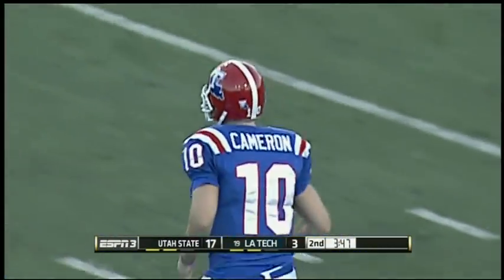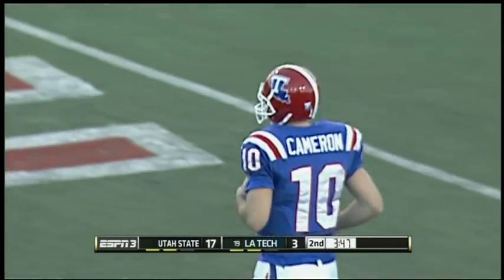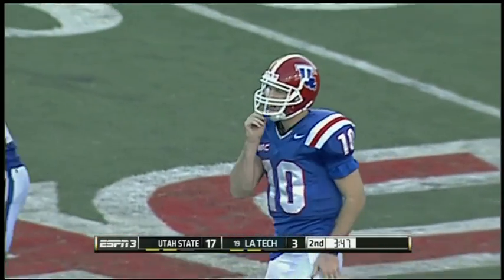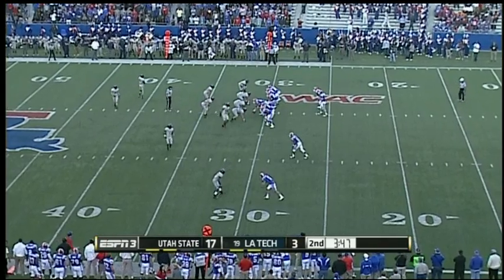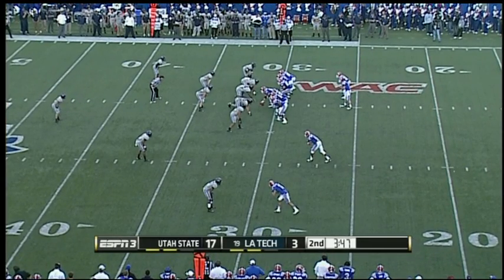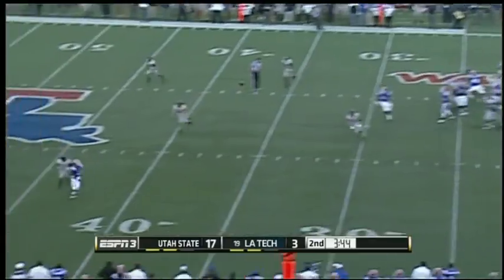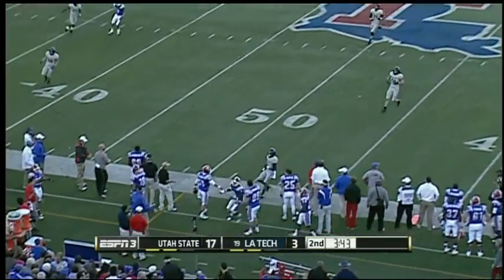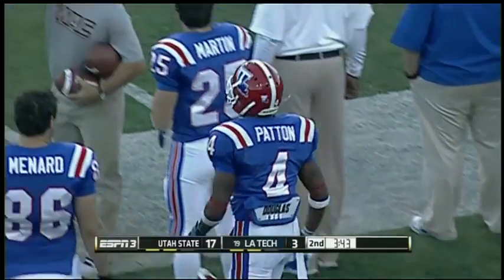And it'll be important for them, with 3:47 to go in the half here, to put a drive together and go down and score some points. Cameron with subpar numbers when you consider what he's done over the course of the year. 71% completion percentage this year, just 7 of 16 today. Looking to go to the air on first down, and incomplete intended for Quentin Patton. Nevin Lawson on the coverage.